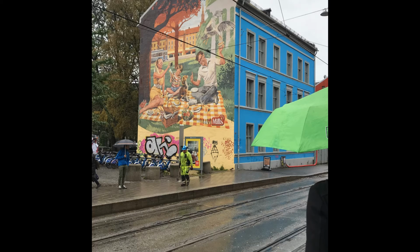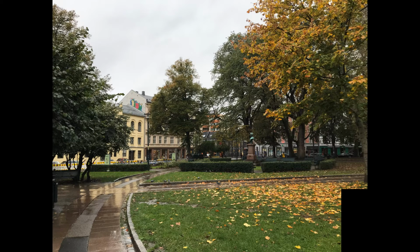It's a colorful old town. Just kind of street scenes. This was waiting for trams and parks all over the place. Wonderful parks, and beautiful old buildings all around.